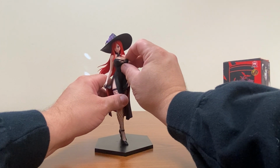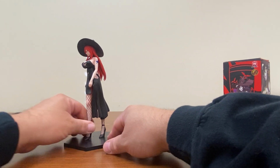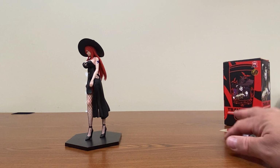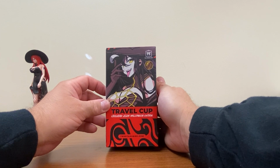Looks nice. I'm just kind of wondering what is the other size figure that they do, because I have the upgraded figures as far as I know, and I think the other ones might have different parts. Anyway, let's take a look at our Albedo travel mug.